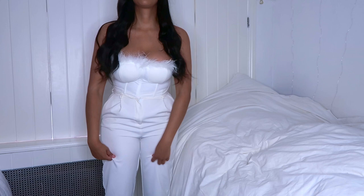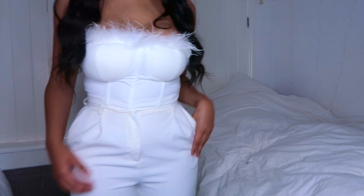Okay, so my second outfit is a white bandeau with a kind of corset detailing from Boohoo, size 12. And I've paired it with Oh Polly tailored trousers in white/cream. So I love this top. Oh my gosh, same. I literally love it. So luxury.